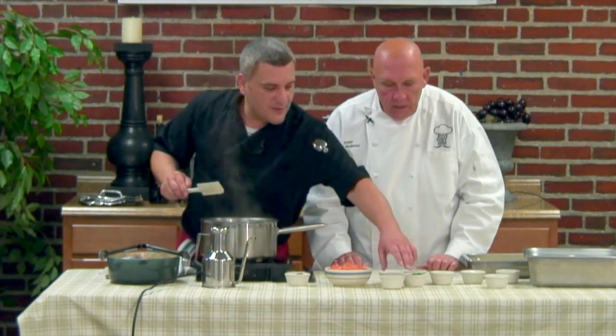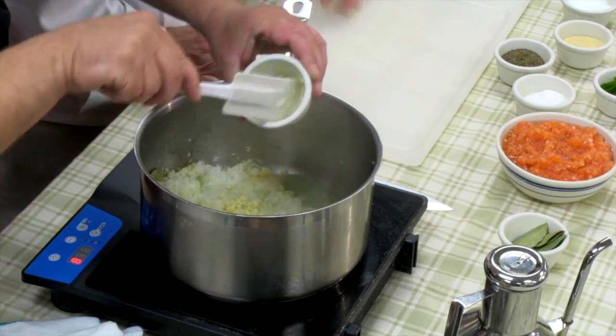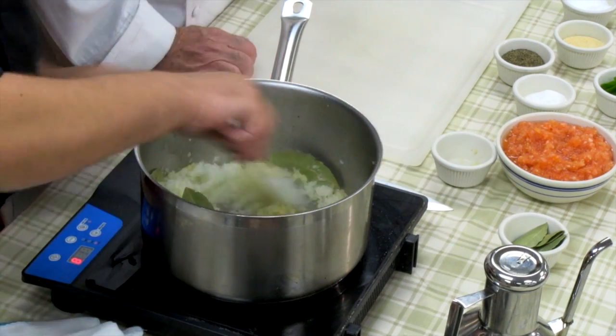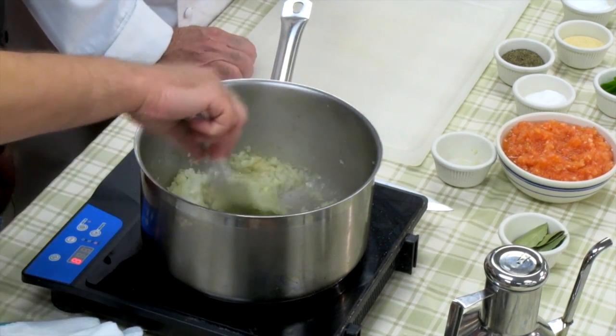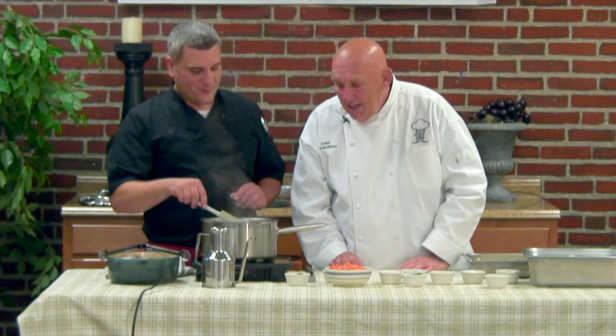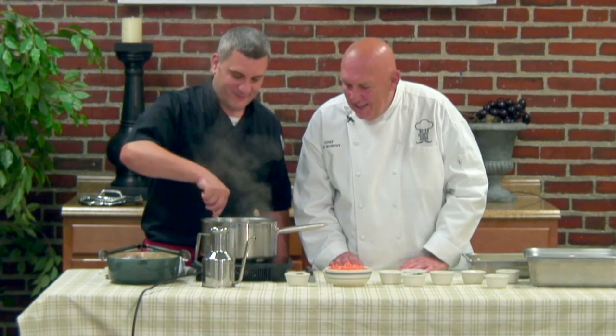Another thing I want to put in right now is the garlic. I love garlic, but I hate it if I go out to dinner somewhere and the dish is the garlic. So use your own discretion, but to me, it's an ingredient. It's not supposed to overpower the dish. There's a fine line between mustard on a sandwich and a mustard sandwich.